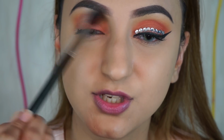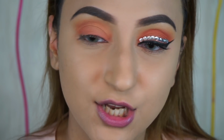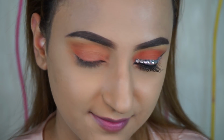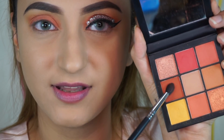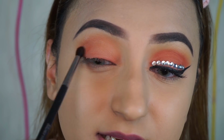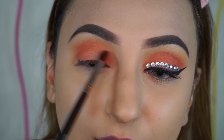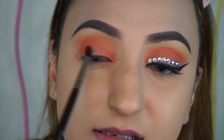This always remains clean. I like to use this brush to contour my nose as well, but for the most part I like to keep this brush clean to help blend my eyeshadows. I'm gonna take the Morphe M507 and pick up this brownie orangey shade and just intensify the outer corner a little bit and then go over everything with that.